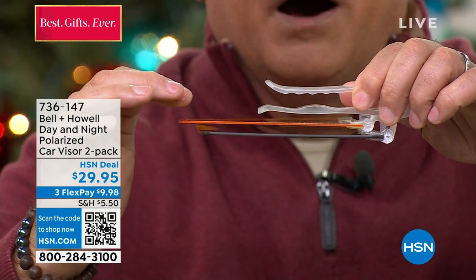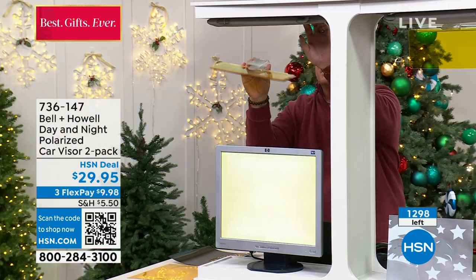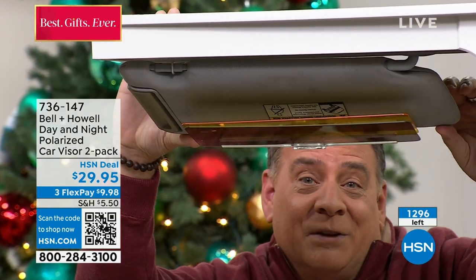Okay. It will just grab on like that, okay? Now, I'm going to slide this on here. So we're going to go up to the visor again, all right? Now, watch this. You just push it on like that. That's the installation. I'm done, okay?